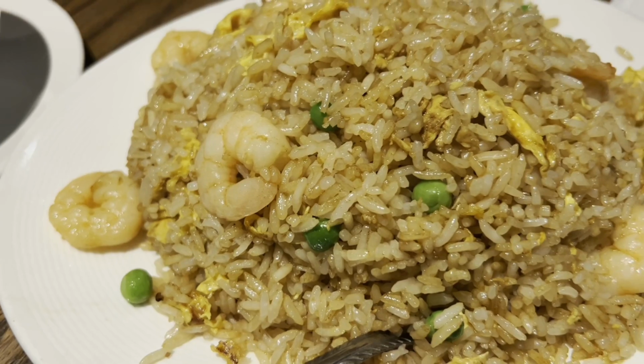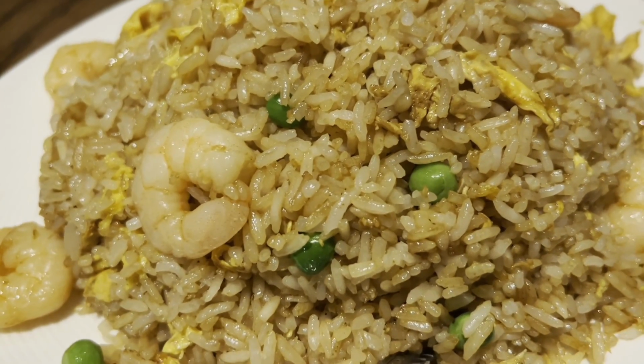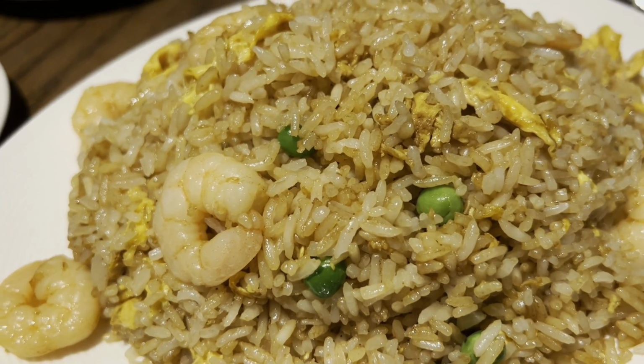The old style shrimp fried rice. Look at that, look at that. You can see the oil glisten from the rice. You got the shrimp, you got some peas, you got some eggs. But just by the shine of the rice, I can tell this is going to be good. You got a good separation of the rice, infused with the flavor of the soy sauce and the wok hei.